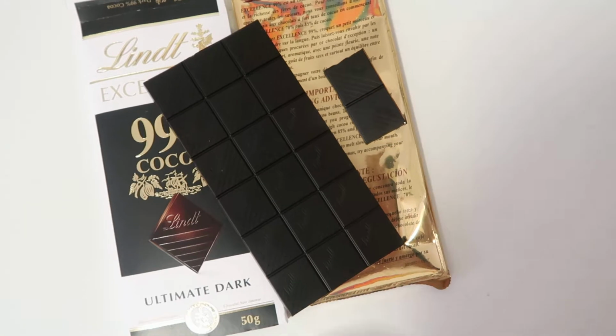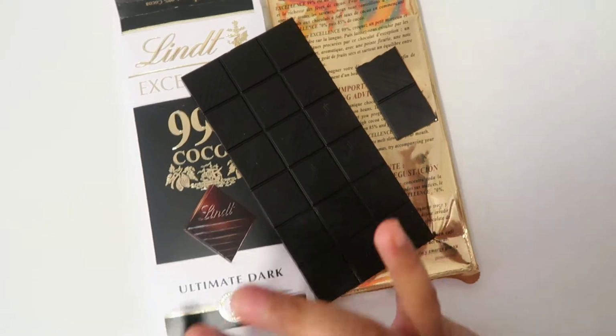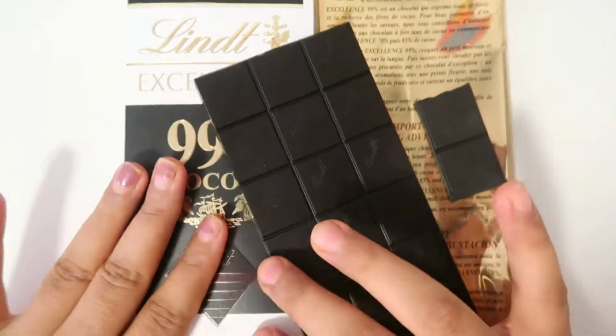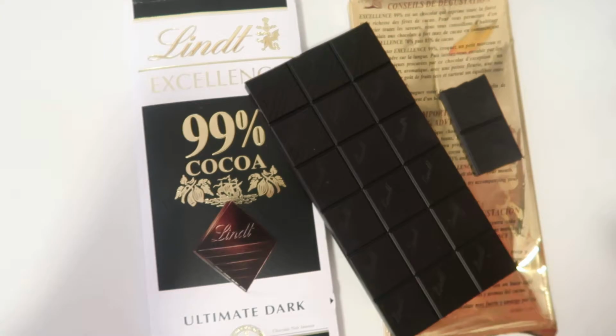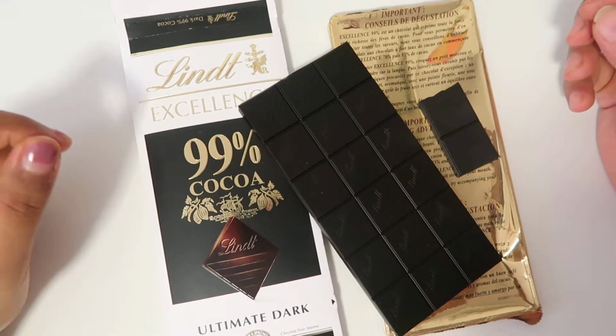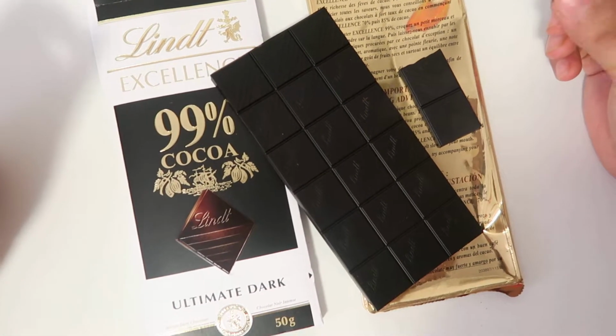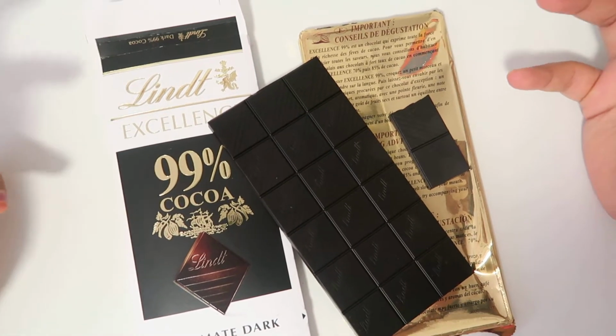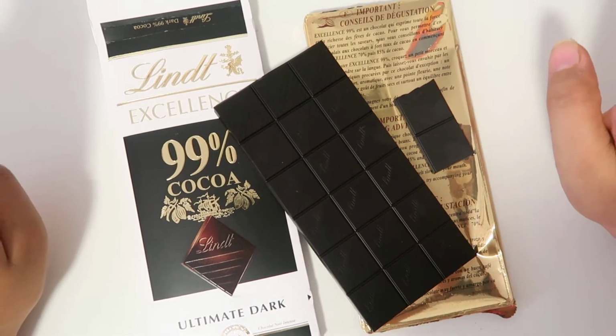Very nice. It's very dark, very nice, interesting. It's not sweet, nothing is there. It's like the taste of proper cocoa is coming, and a little bit bitter, you could say, but whosoever likes the taste of cocoa, coffees and all, they love it. I just love it, friends.